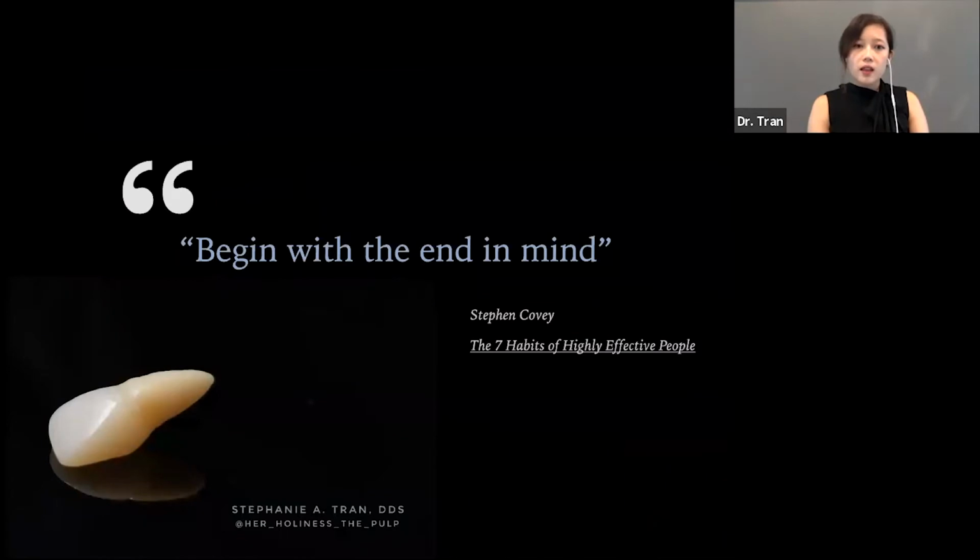So one of the tenets of Stephen Covey's very famous book, The 7 Habits of Highly Effective People, is to begin with the end in mind. So what does that mean for endodontics?